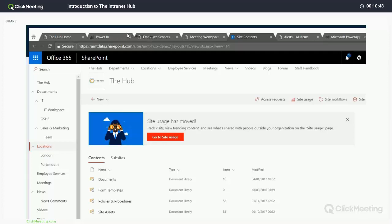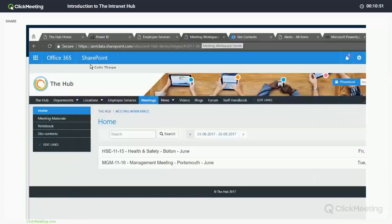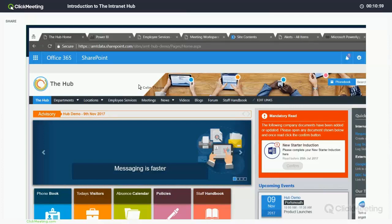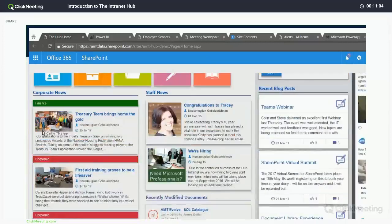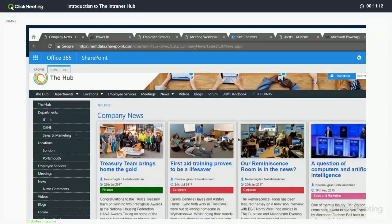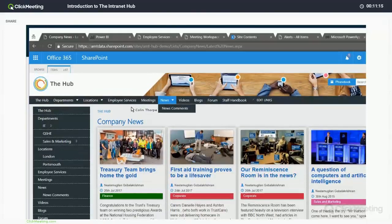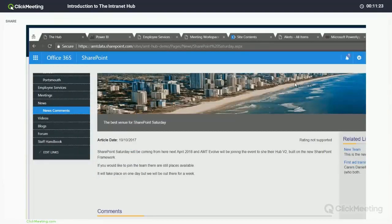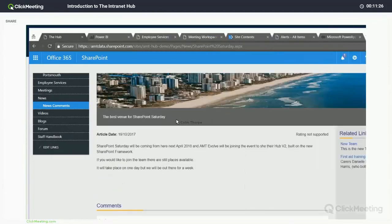If I go into some of the other areas on the site as well, we'll see that the other area of business that's really important is to have some user generated information. So with our news functionality, I've already highlighted that we can categorize news by departments and locations. So if I go into a news list, I can see a different view of all the news items. But we've also got some news articles that can be displayed with comments enabled. So here's one of my news articles, and again you'll see that it's responsively designed for mobile, and it changes the shape of the page.